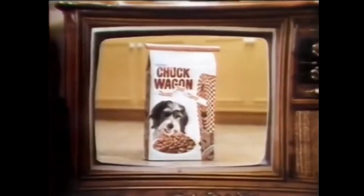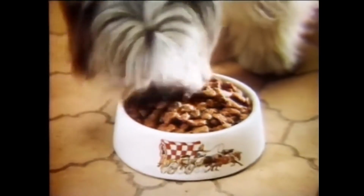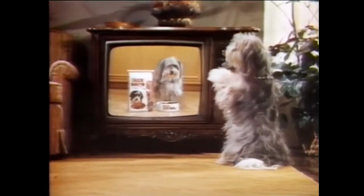A dog can get mighty hungry when he doesn't get his Chuck Wagon, because dogs love the soft meat-like chunks, the brown crunchy bits, the rich broth Chuck Wagon makes when you add warm water. Serve your dog Chuck Wagon. Chances are he's already waiting for it.